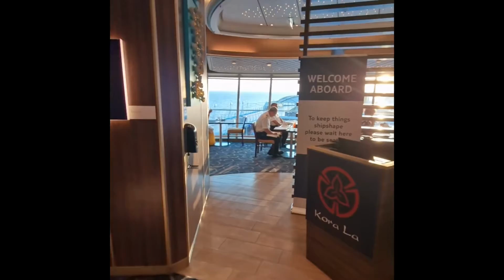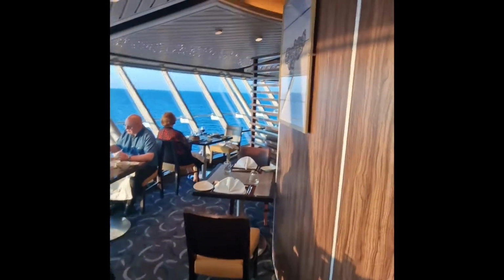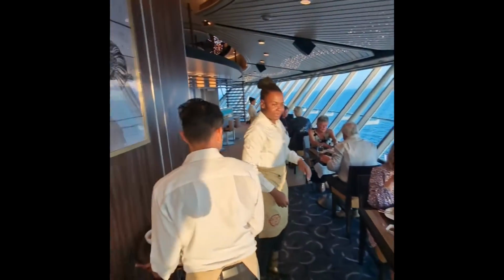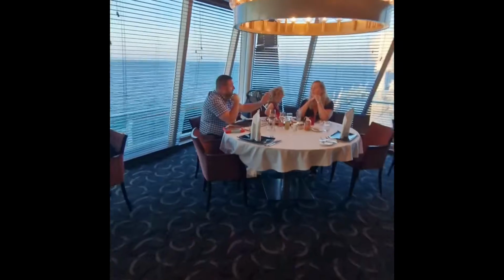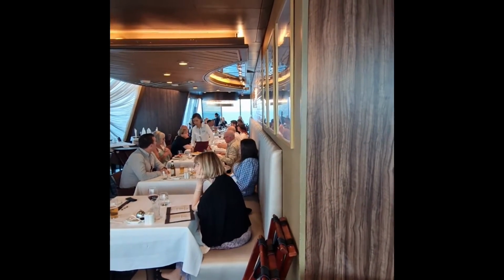Sushi bar. Just going in there for something to eat. Very nice. There's a sushi bar at the back. The surf and turf. This is a very nice restaurant. Very nice restaurant. There is a surcharge per booking for the surf and turf, the Carilla and the sushi bar.